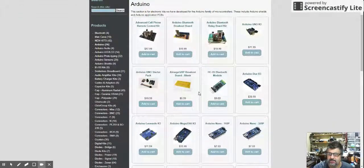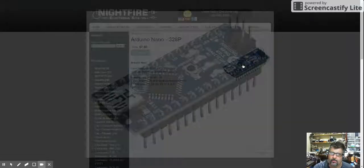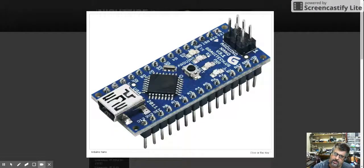He's actually got some shields that he has developed himself. Let's just take a look at the Nano here. So $7.50 for a Nano, ML328, works great. And if you look, this is made by Gravitech.us, which is a US-based company. The PCB is made in Thailand. It's a little bit better than the Chinese clone versions that you get. So you can get just about everything you need from him.